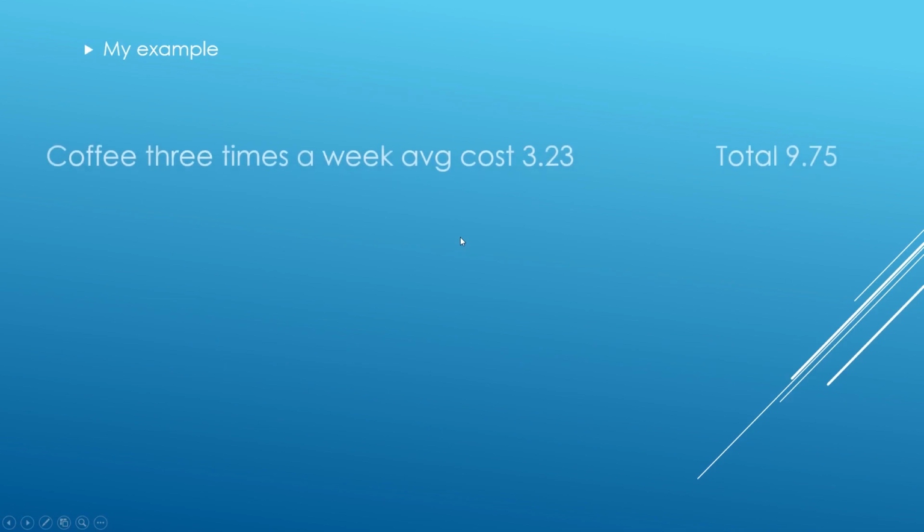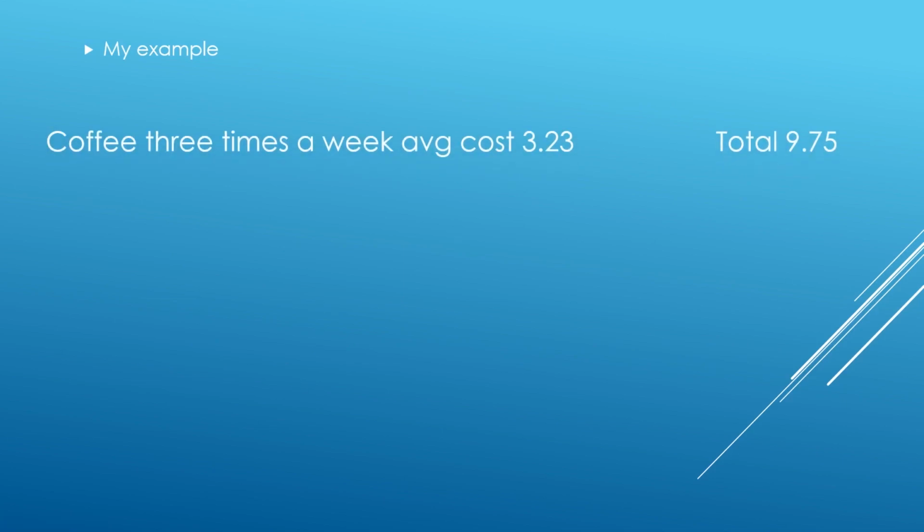My first example was I would go to work. After I'd done work, I might stop by the coffee shop, or after lunch, I would go get a coffee. Now, coffee 3 times a week, average cost was like $3.25. So a total for that would be $9.75.